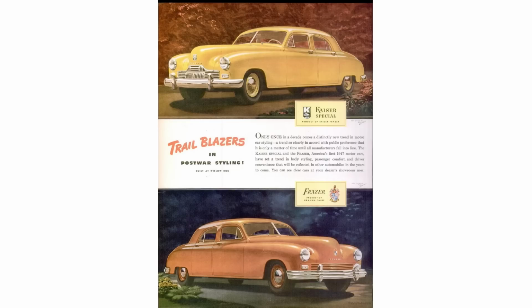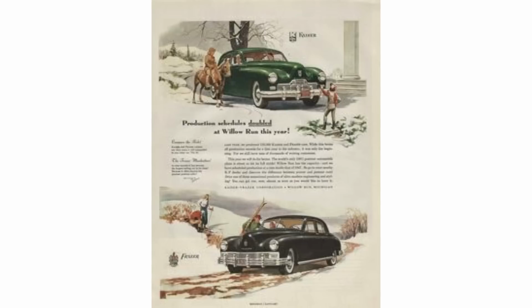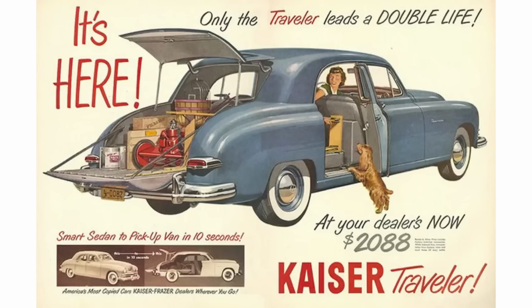Okay, let's talk 1948 Kaiser. We're going to talk about trim levels. So they offered 3 trim levels. Technically 2. There was the special. They made 66,801 of those. And the higher up trim level, which was the custom, they only made 5,421 of those. But they offered a Traveler edition later on, which featured a hatchback and a tailgate thing, which was very unique for the time. I think it actually might be the very first hatchback.